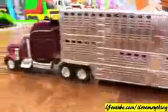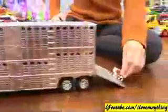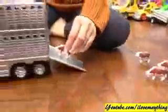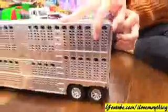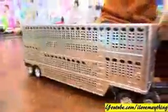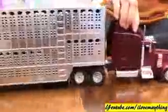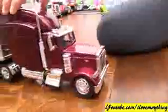Oh, an animal transporter truck. Yeah, a Peterbilt semi-hauler truck. Cows. Okay, mommy, close the trailer. Okay. All right. Beep, beep. A Peterbilt animal transporter truck. It looks so macho, mommy. It looks like a masculine truck, hey? Beep, beep, beep, beep, beep. Nice. A masculine Peterbilt animal transporter truck.